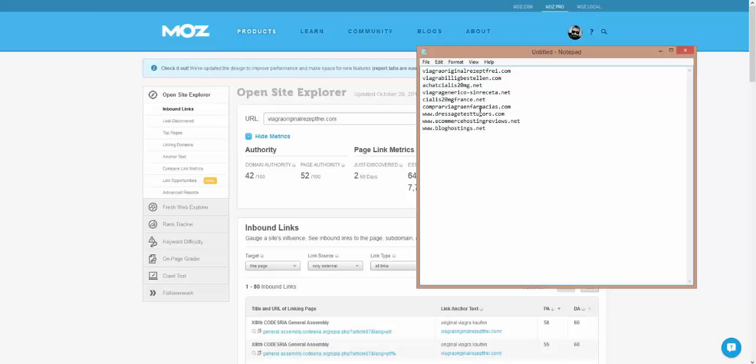I mean, they look okay. These are obviously spam. You can see their exact matches, so the chances are they've been spammed. But we'll look at them and we'll see. First of all, we'll look at this one, and we'll see what Moz tells you about this domain.